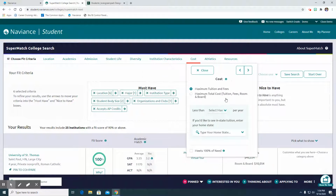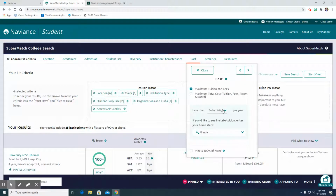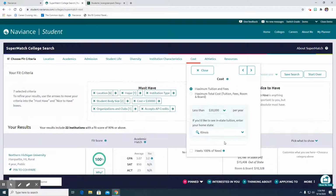Cost and tuition. So again, if there's a certain budget that perhaps you and your family have for your college cost per year, this is a great place to enter that. One thing you want to do, because there is a difference between in-state versus out-of-state tuition, you want to go ahead and put Illinois as your home state. And let's say there was a certain amount that you needed to spend under based on your family's budgeting. Let's just say under $30,000 a year.